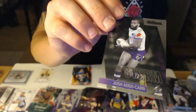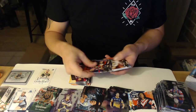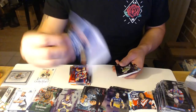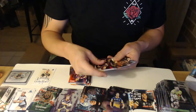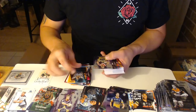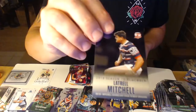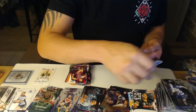Adokar. Campbell Gallard. Mitchell Pearce. Katoa. Kotrick, Luke Brooks, Tedesco, Club Hero, Greg Inglis, Latrell Mitchell, season to remember, Remus Smith, Brody Croft, Matt Dufty.